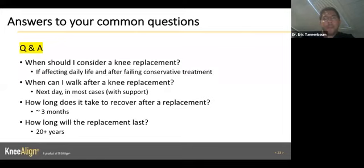How long does it take to recover after replacement? Typically, it's about 3 months. Usually you're up and walking sooner than that, and some people are off canes even earlier than that. But in terms of when you're going to be really back at it, and you're not going to really notice much of a difference anymore, and you're just going to have real good pain relief, I would say typically it's about 3 months or so.